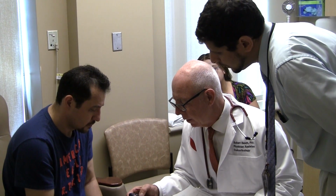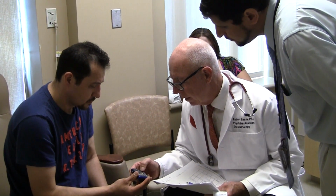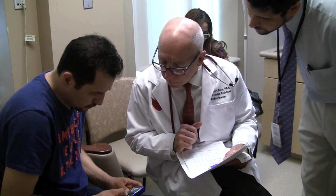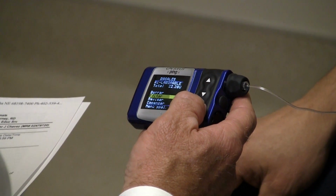History, basal, configure. The pump now has menus that are in Spanish, and that brings yet another angle: the provider himself or herself would have to be able to look at the pump and figure out what the settings were in Spanish, because now the pump would only be in Spanish. It's all in Spanish.